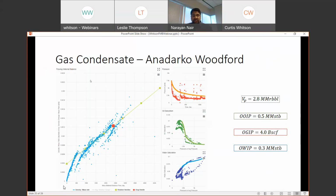For gas reservoirs, what you're hoping for, these estimates of pore volume are going to be extremely conservative if you only have the first few months of data, so you have to wait for it to concave down. At all points, these estimates are going to be conservative for gas wells. It's a minimum.